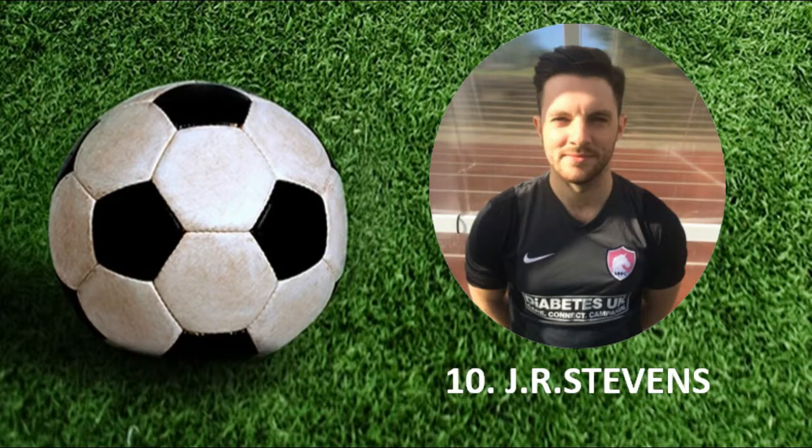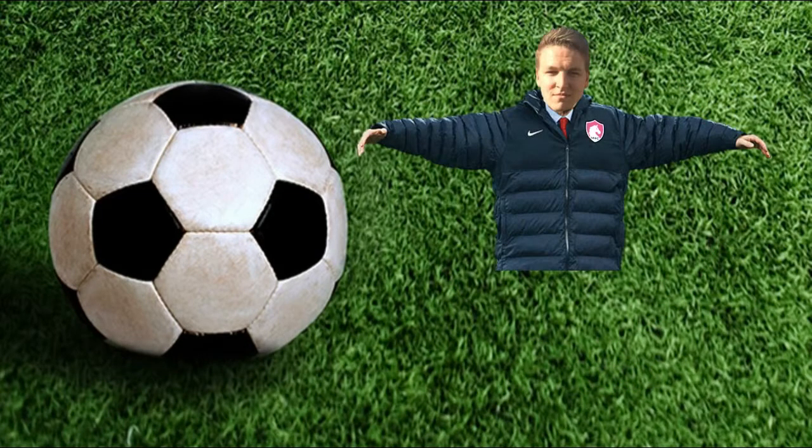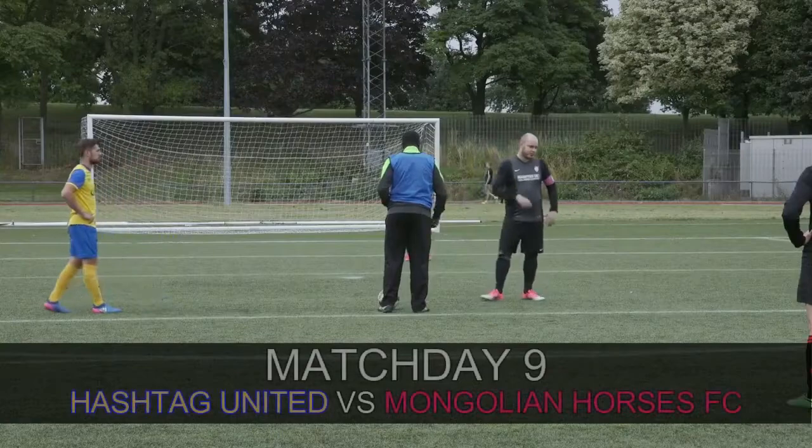Jakey Stevens, as always, be looking for a lot of creativity from him in the midfield. James Heiser as well, we know he's got something special on that left foot of his, back in the side. Ansley then on the sidelines managing the team today, and who is he looking after on the bench? Little Stevie Lock there, who will be looking to come on to shore up the defence if needed.